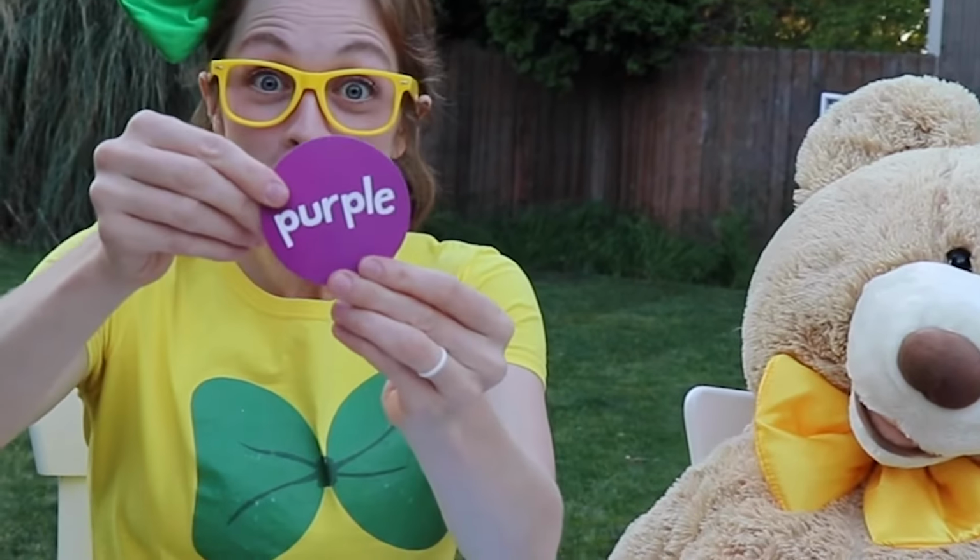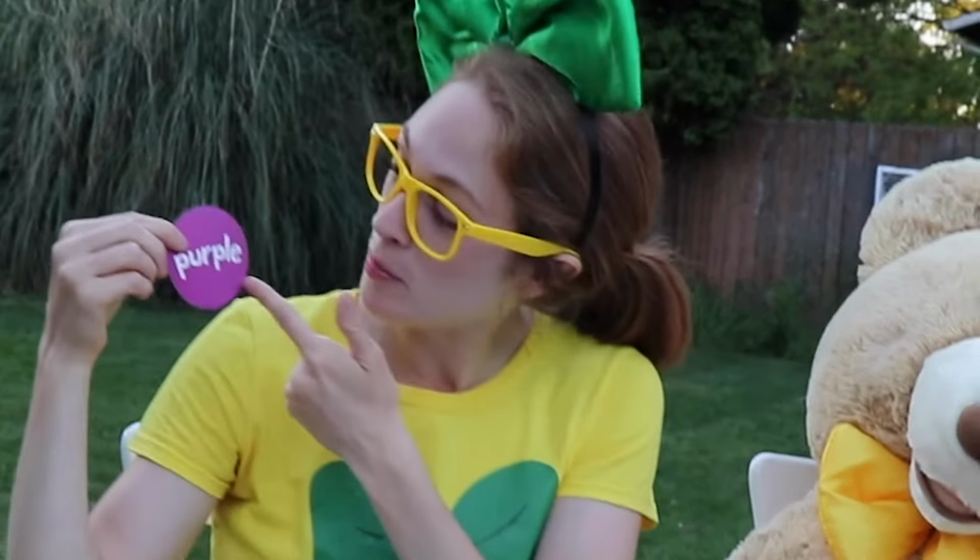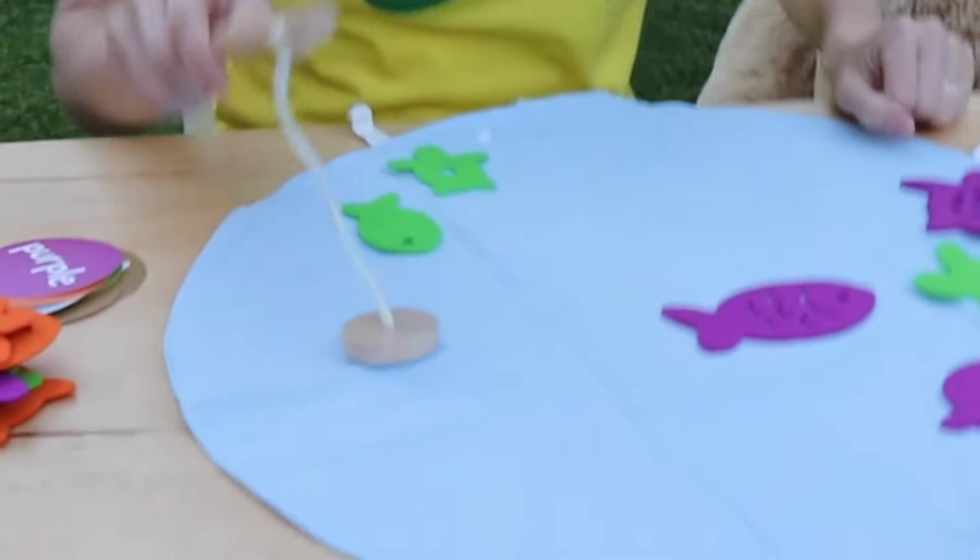Good job! Let's pick one more card and then we're done. Purple! This says purple. Okay, let's find the purple items.